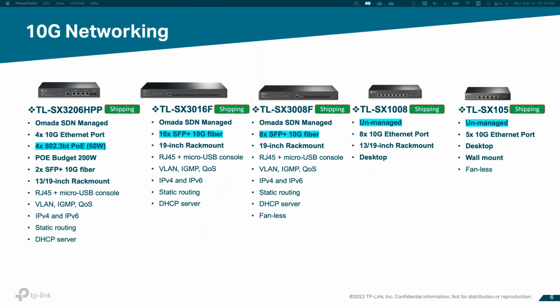To support the 10 gigabit Ethernet wireless, the EAP 690E, we have to have the matching switch to support that. And this is the switch. This is the 10 gigabit Ethernet, 10 gigabit PoE switch that can support EAP690E. It is available today already.